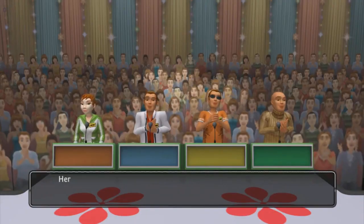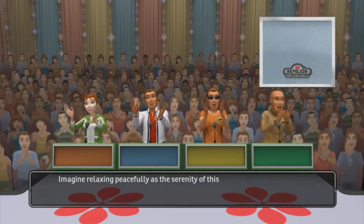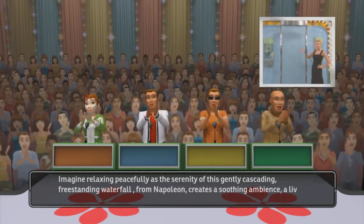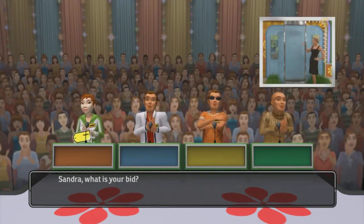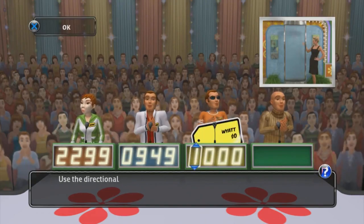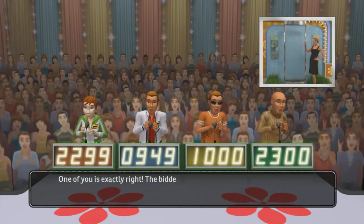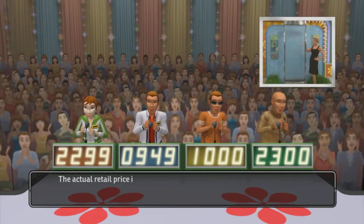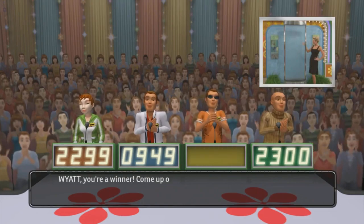Welcome to Contestants Row. Here is the item up for bids. Imagine relaxing peacefully as the serenity of this gently cascading freestanding waterfall from Napoleon creates a soothing ambiance, a living work of art for your home, from Napoleon. Let's start the bidding. It's your turn to bid. One of you is exactly right. The bidder who got it right will win a $500 bonus. The actual retail price is... Come up on stage.